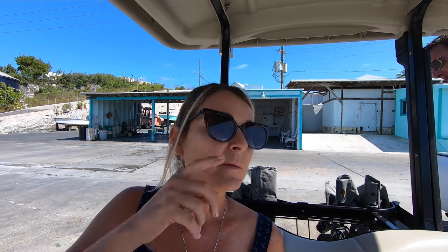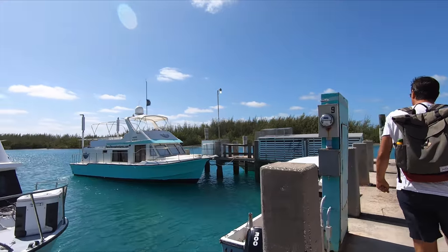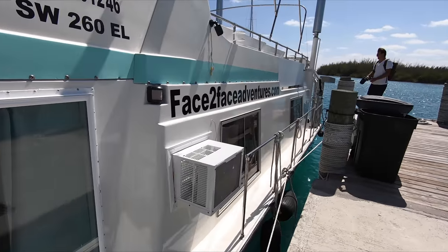We have friends here that we met last year at Great Harbor, Cassidy and Lauren, and they have a new business. And we keep coming by, but we never seem to see them. So we're gonna go down and show you the boat. Apparently you can go dive and swim with the sharks. Cage diving with sharks. If Sheldon's ear wasn't acting up, maybe that's something we would have totally checked out. It is Face to Face Adventures.